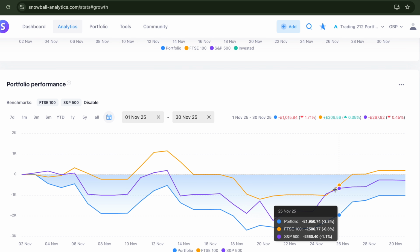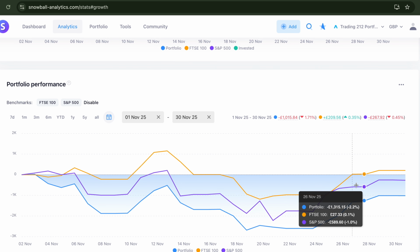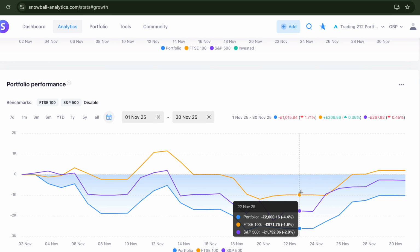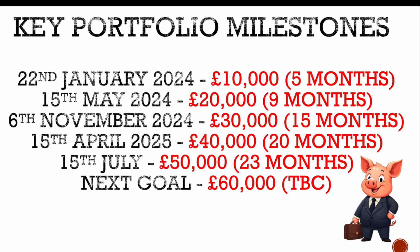I'm not actively trying to beat the market. My main focus is on building a strong dividend portfolio, with consistent income and long-term dividend growth being the ultimate goal. It's actually pretty cool to see that on July 15th, my portfolio hit that massive £50,000 milestone for the first time. In my last update, I came quite close to hitting the £60,000 milestone, but with the pullback recently, it looks like I might have to wait till the new year to achieve this one. But who knows, let's just all hope for a Santa rally.